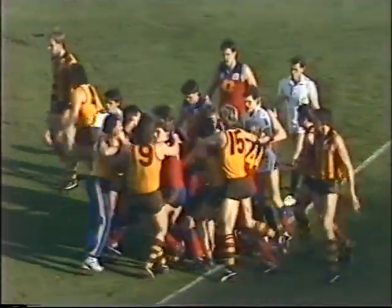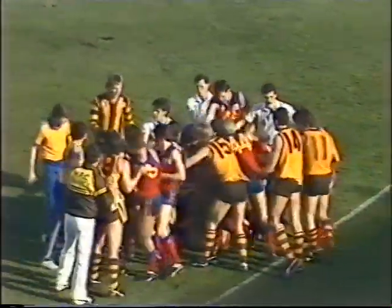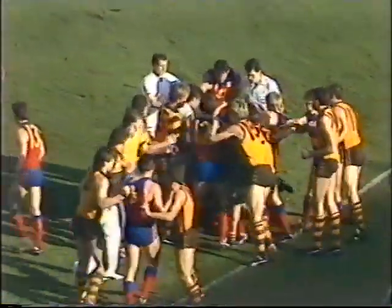And the quietest man on the ground, Dermot Brereton. Well, he knows that he's got to stay there because he's been up there last week before the tribunal. He wants to play in the grand final. Good luck to you, Dermot.